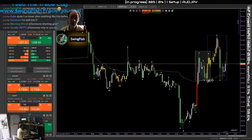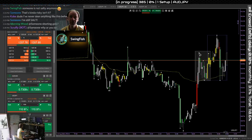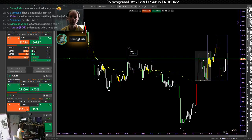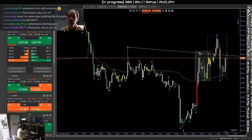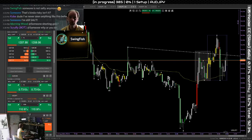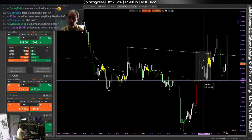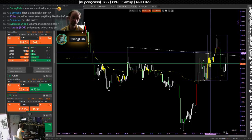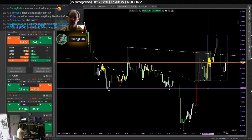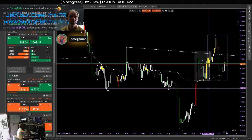So before I messed up with the Aussie USD, I actually wanted to buy here and exit here. This is how I trade. Just make a trend line from here, here, and my trade will be from the VWAP to this top. That's it. But you see the potential, it's 11.6 pips and the drawdown is 0. It's damn good.